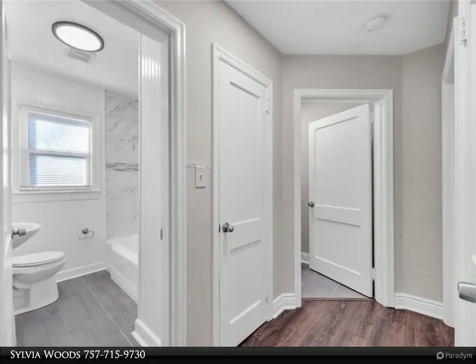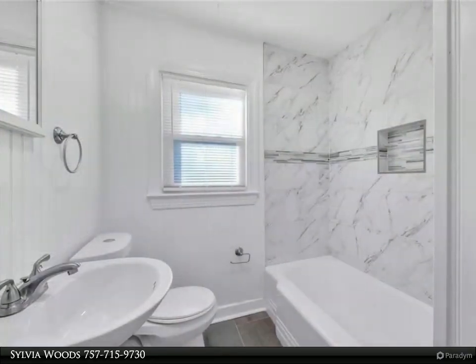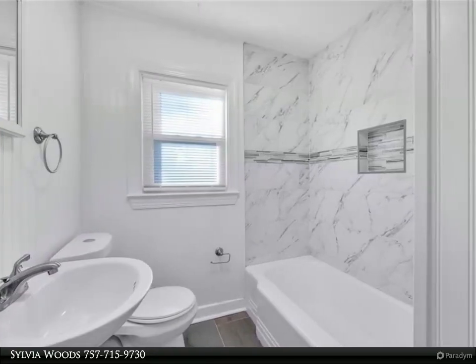Upstairs you have two nice sized bedrooms. Fenced yard with shed. You will love the neighborhood and the excellent schools.